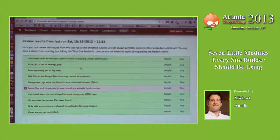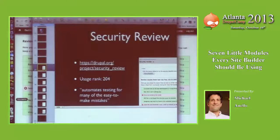The hard part comes sometimes when these are red and you have to figure out, for me, anything dealing with permissions is, all right, well, there goes my afternoon type of issue. But that's security review. I think, and I'm going to preach a little bit, every responsible developer should be using this module. And you don't want to be an irresponsible developer.